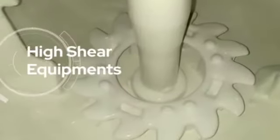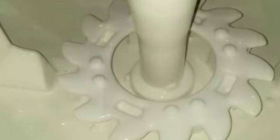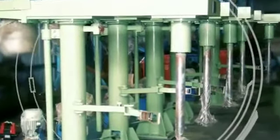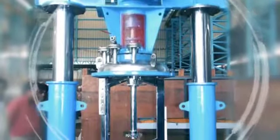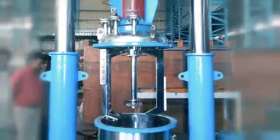High shear equipments. Twin shaft dispersers and high-speed dispersers give better particle size reduction. Optimum design reduces capital cost.